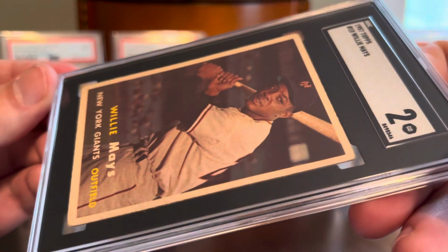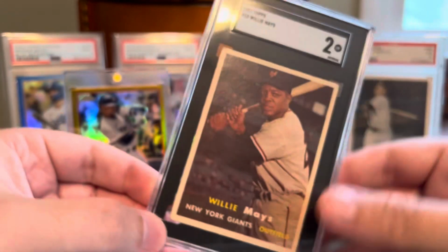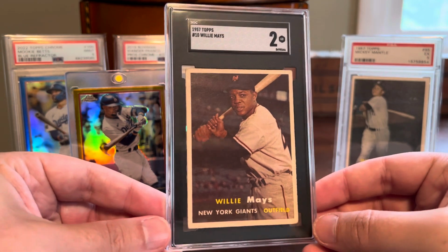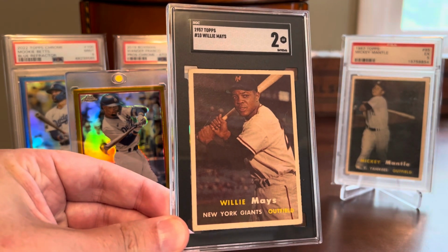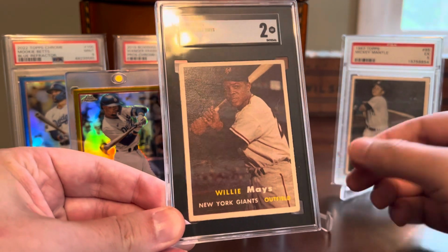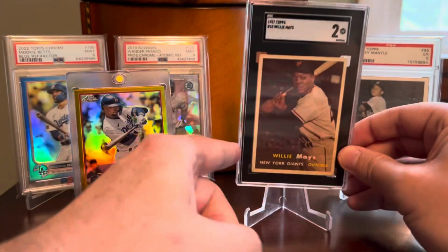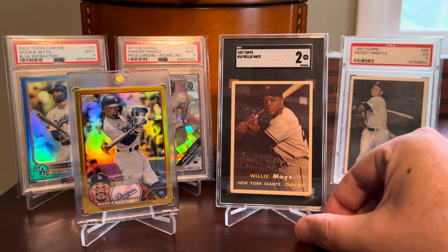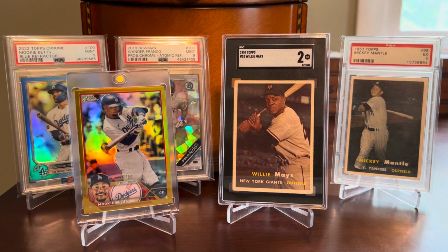As I tilt this, the surface looks just amazing. I could not be happier with this card. And I'm actually stunned that I was able to bring this home at the price point that I was. I stand by, this is probably the nicest SGC 2 that I have ever seen or will ever see of this '57 Mays. So patience in the hobby and waiting it out. That copy that you want is out there, and there's other cards you can buy in the meantime. And really happy I waited for that particular Mays.